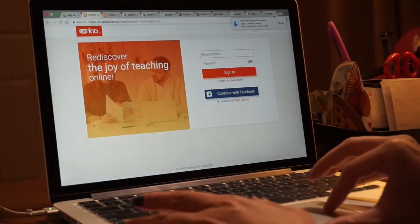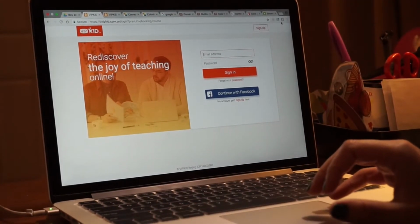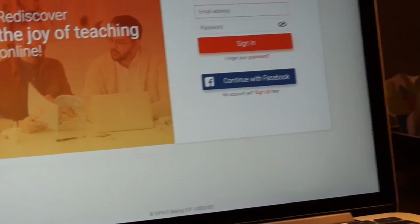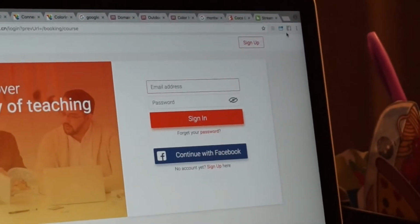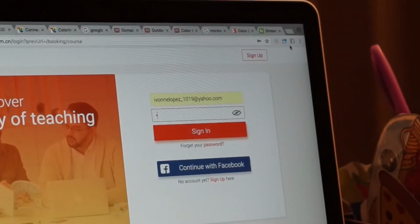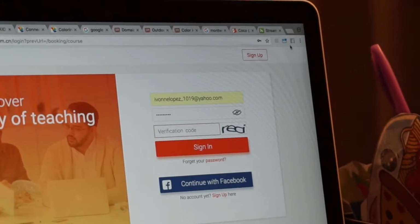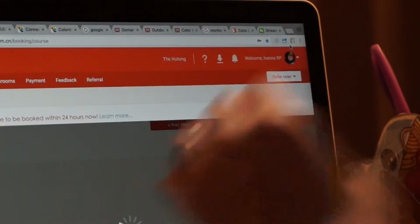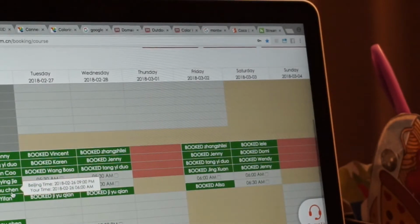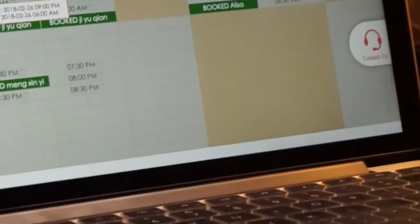So I wake up 30 minutes before class starts because I need that extra time. I still have not mastered being able to wake up just 5 minutes before class. No way. So I log in and I go ahead and do all that good stuff. And this is kind of like how the portal looks. It is week by week.